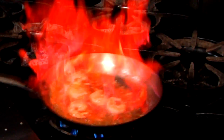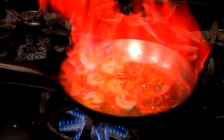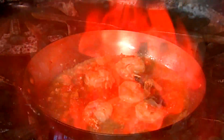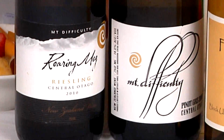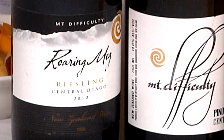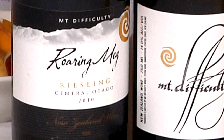So what about seafood dishes beyond lobster that are still sweet? What would we pair with those? Something like scallops or shrimp or a sweeter kind of fish. Well, for those applications, I like to use expressions of Riesling, particularly ones from New Zealand or Australia, like this expression from Mount Difficulty's Roaring Meg.